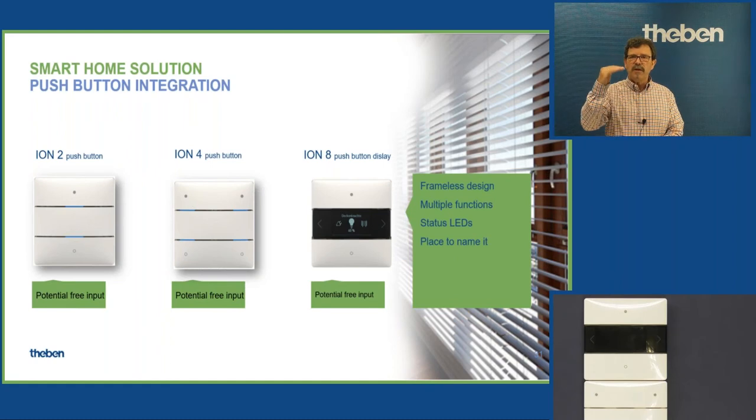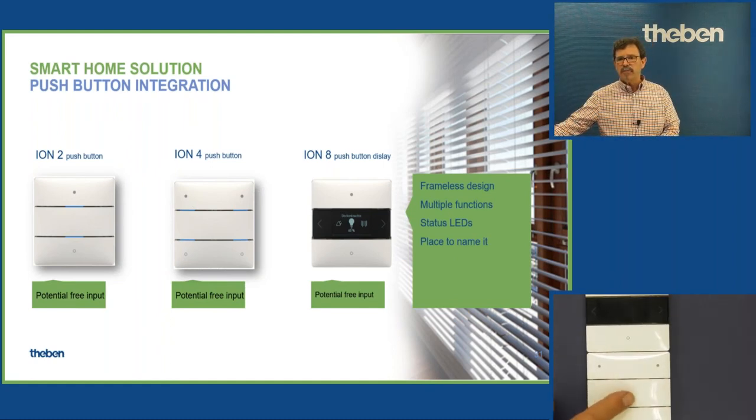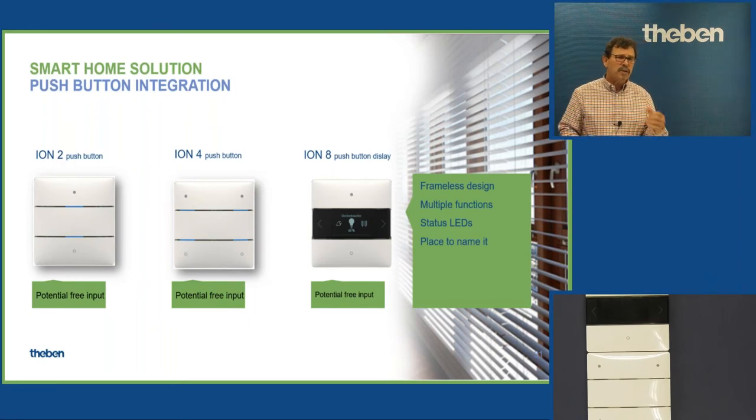You do not have to put 5 or 10 standard push buttons among each other or underneath each other. You can put it all in one unit, and you can control it from one spot or one point in your building.